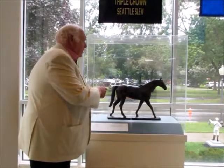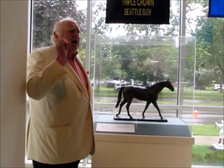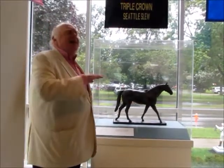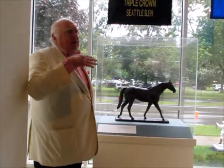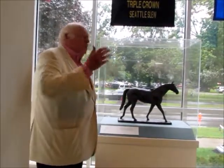This horse, Forego, a foal in 1970, carried 130 pounds or more on 24 different occasions. That's never going to happen again. Now, the Whitney was a handicap. It's now a stakes race, and they measure the weight that you have to carry by the amount of races you won or stakes races or whatever.